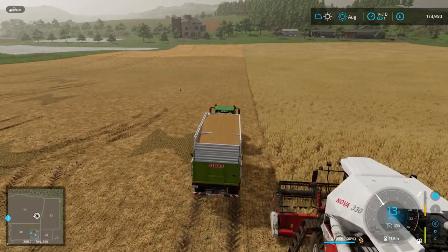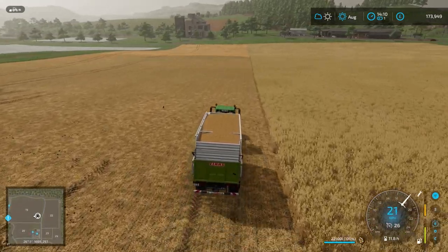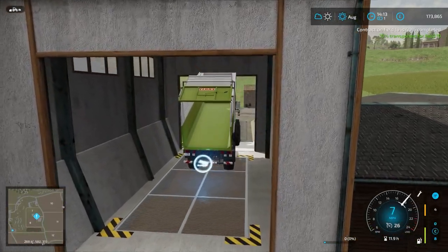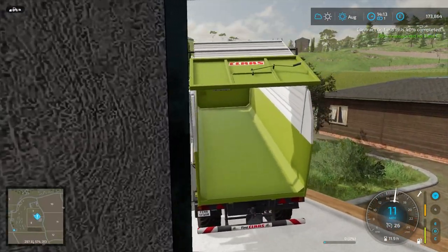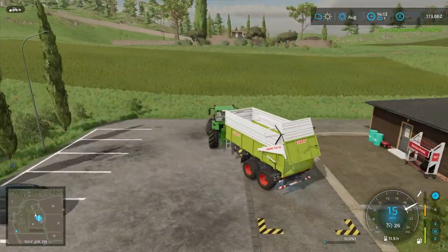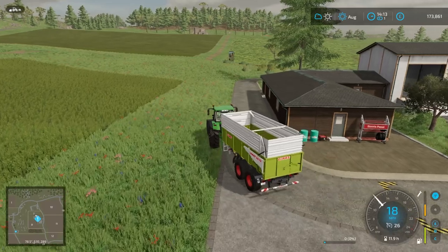Right here, let's go drop off our second load. There we go, 35% has been transported and we're approximately 40% through the contract too, which is great to see.